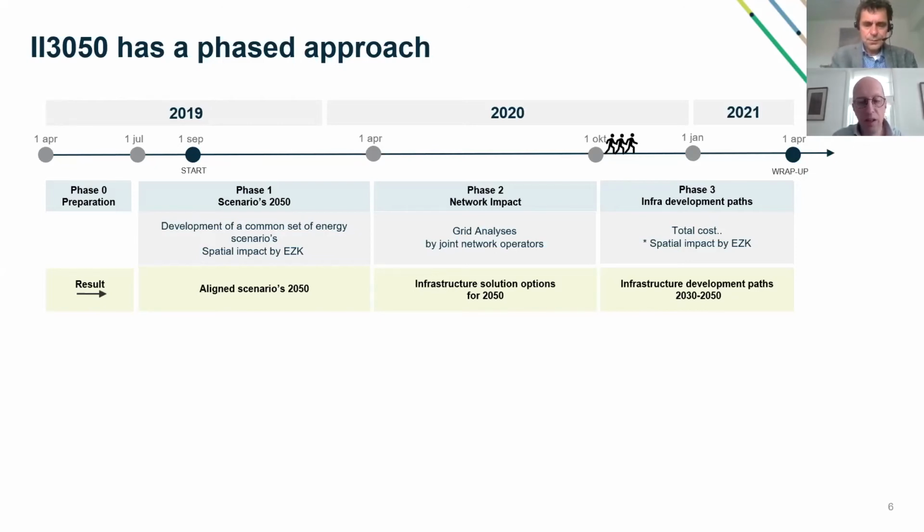Also, in the implementation plan of the climate agreement, it was decided to define energy regions. So Holland is subdivided into 30 regions, and each region does its own energy planning. As part of alignment of those plans, it was stated that the energy plans of those 30 regions should start with a common set of energy scenarios. I'll go back and give you some background on the energy scenarios in a few minutes.